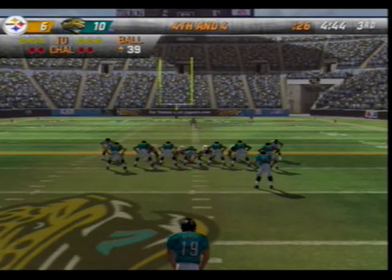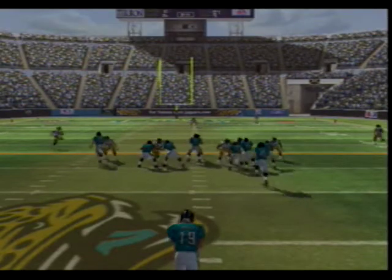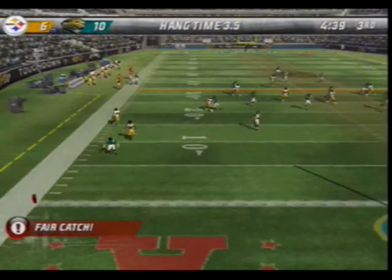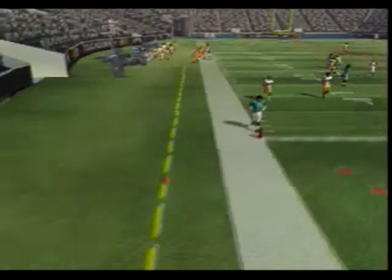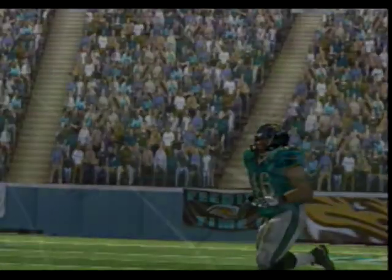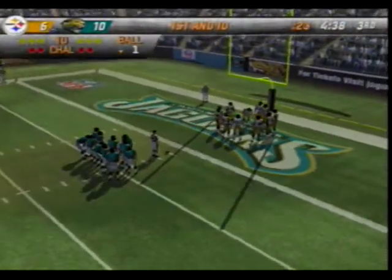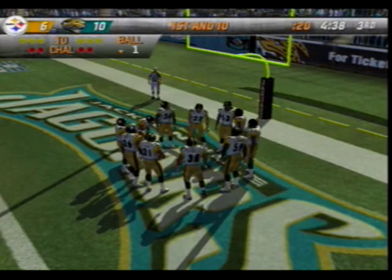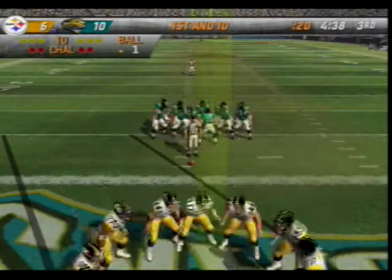Johnson will come in now to punt it away. Moss back to return. Fair catch. How about that one? Perfectly placed. What a beauty. They're going to mark that out at the 2-yard line. And I look for the defense to bring some heat here on first down to hopefully force a turnover or get him in the end zone for a safety.